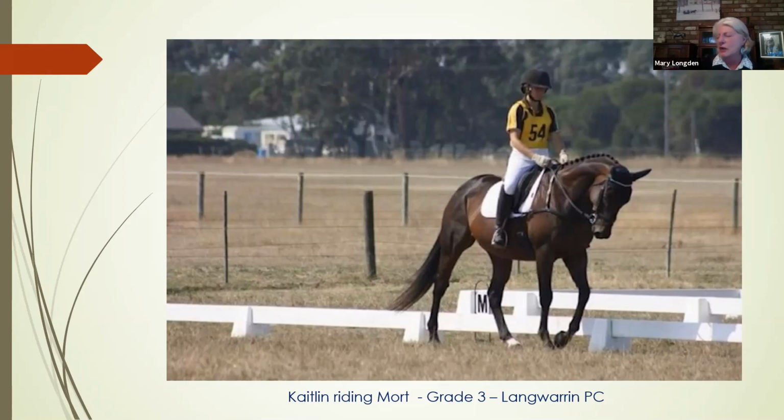And in the judging guidelines, it says if the horse is overbent, that the judge should not be giving more than 5 unless it's just for the odd stride. So we really don't want riders doing a whole test with the horse behind the vertical. But there are lots of nice things about this. The horse is listening to the rider. He's actually doing what he's being asked to do. Okay, next one.